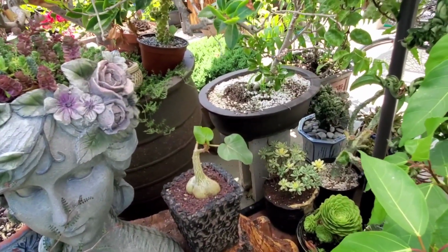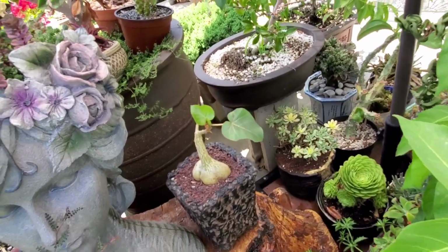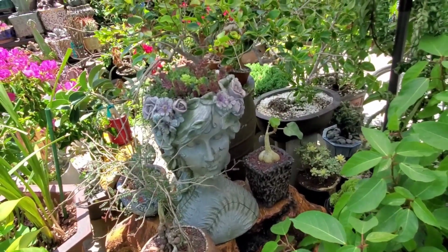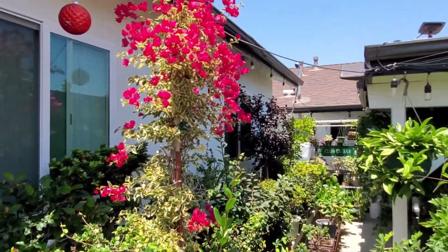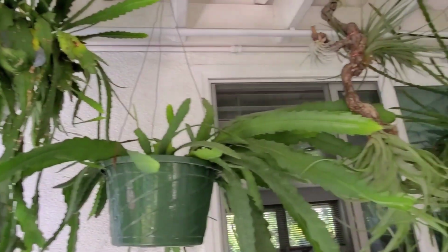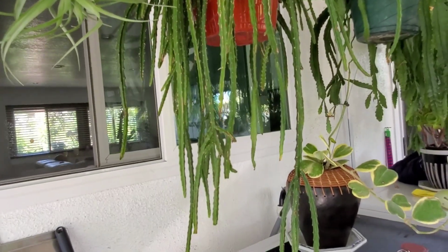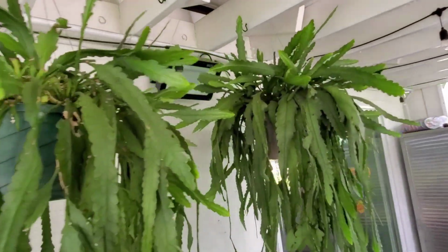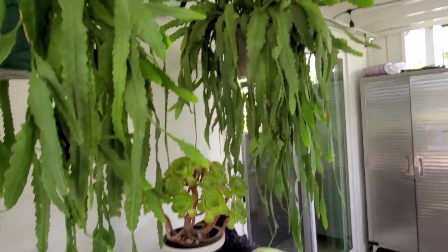And a little ficus. I don't know if that's the Ficus petiolaris or the Sonoran rock fig. Wait, is that the same? I don't know. This is so cool. Oh look, there's a squash. Is that a squash? Not sure.